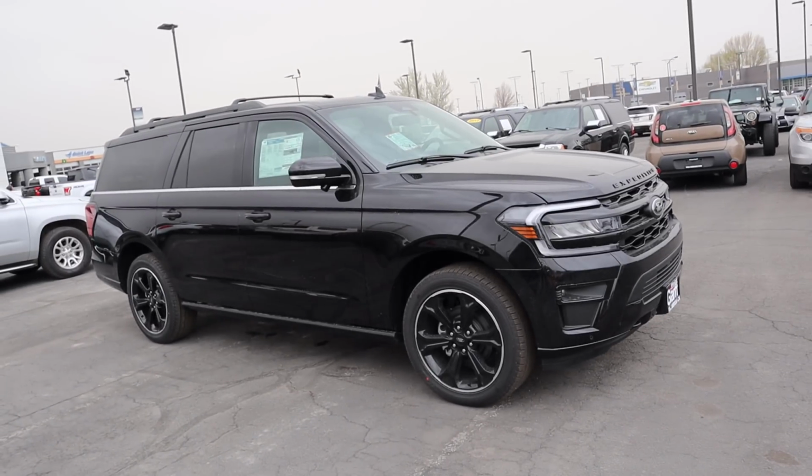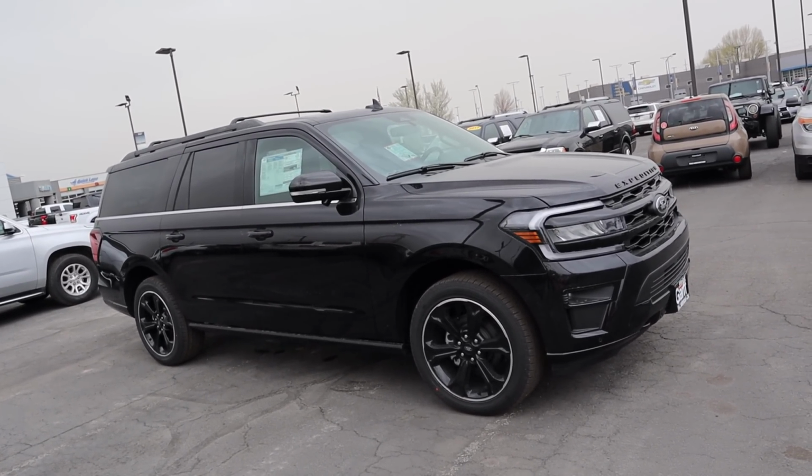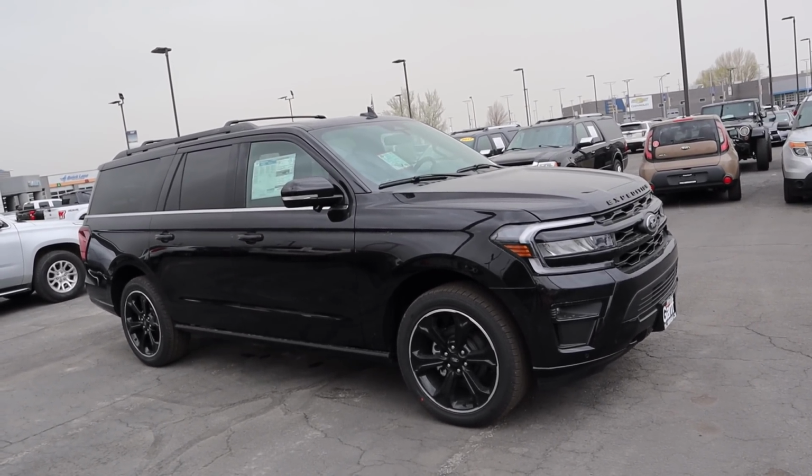So far, I've only seen these Stealths at the dealership. I have not seen any dealers with the regular Limited, so maybe this is just what people are ordering. That's going to sum things up for today's video, going over this Ford Expedition Stealth Limited, and I just got the name in reverse. Who cares?